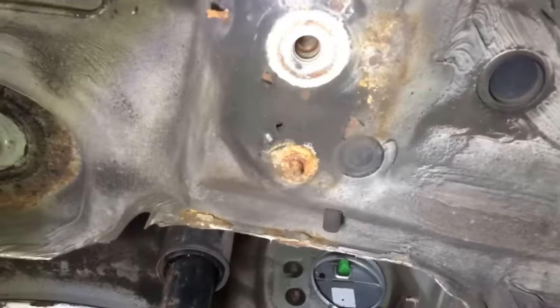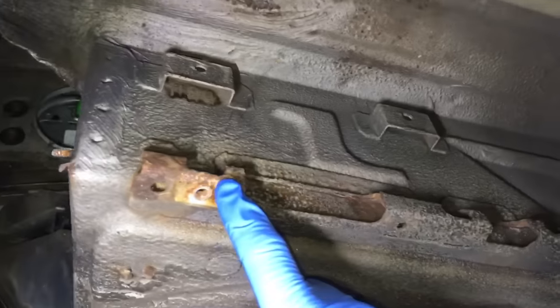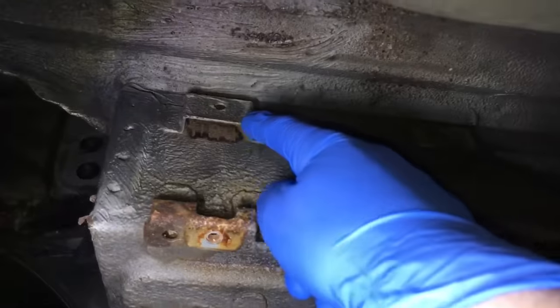A few little bits of corrosion on the edges of the rear axle carrier panel there, and also on that bracket up here. This car does need the bracket for that pure stud just there and that one up there.